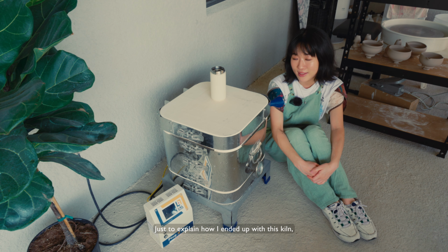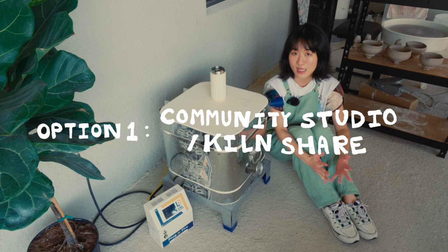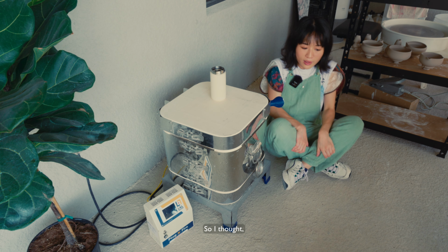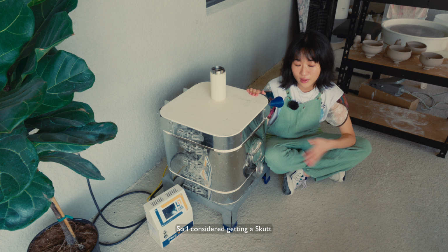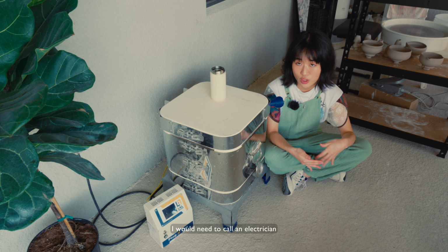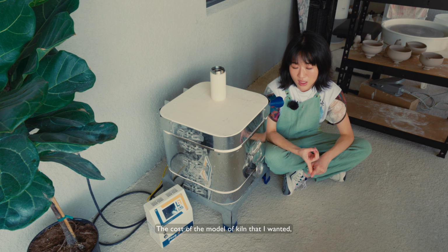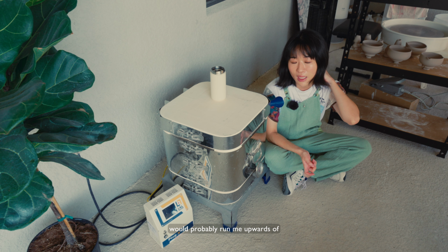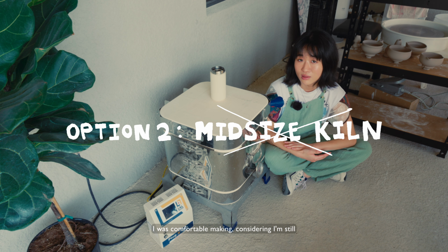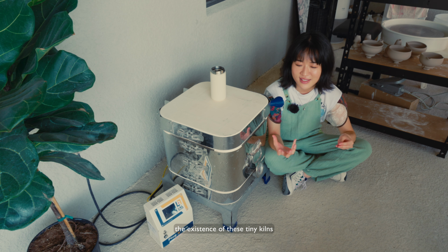Just to explain how I ended up with this kiln, initially when trying to figure out how to fire my pieces, I considered going the kiln share or community studio route, but that didn't end up panning out for me due to a lack of options locally. So I thought, okay, that means I need my own kiln. So I considered getting a Skutt 8 or 10 brick kiln, but then I quickly realized that I would need to call an electrician to come in and install a 240 volt outlet in my home. The cost of the model of kiln that I wanted, plus the cost of the electrician, would probably run me upwards of $5,000. That was just not a move I was comfortable making, considering I'm still relatively new at doing pottery. So I kind of felt stuck, but around then is when I discovered the existence of these tiny kilns.